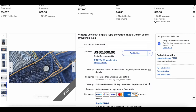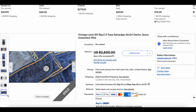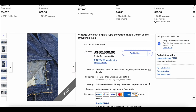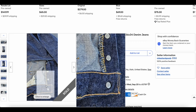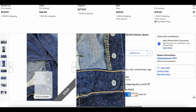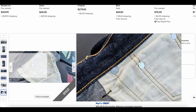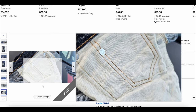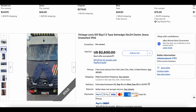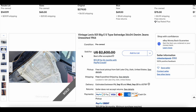There's that stamp on the inside. Look at that. Looks like soap. He probably is right. This has probably never been washed. Maybe one wash. I'm seeing maybe a little bit of puckering there, but could just be a distortion of the way it's being displayed. Again, over and over showing his license plate. We're gonna avoid that. Beautiful jeans nonetheless.